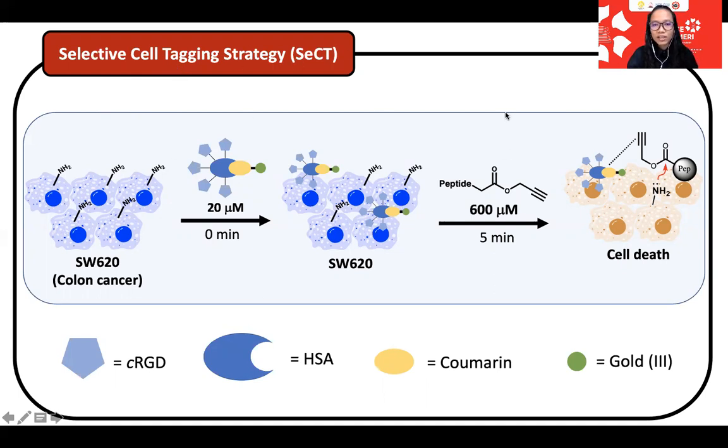So this is the basic strategy that we want to apply for our chemistry. So here it's SW620 colon cancer. As you know, cancer overexpresses integrin. And here we use RGD as tumor targeting instead of the glycan. As you know, RGD has a strong interaction with integrin. So therefore, we expect that our metalloenzyme can be specifically delivered to the tumor cells.